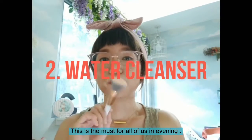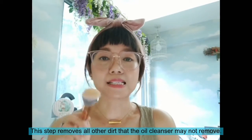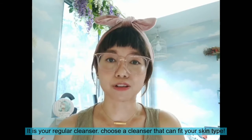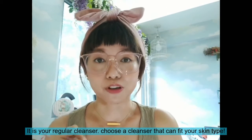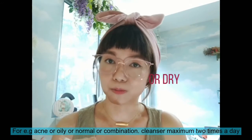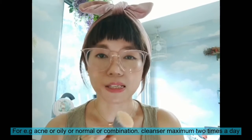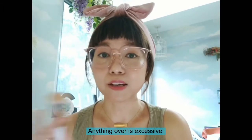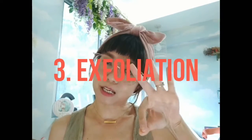Number 2. Regular water cleanser. This step removes all other dirt that the oil cleanser may not remove. It is your regular cleanser. Choose a cleanser that can fit your skin type, for example, acne, or oily, or normal, or combination. Use your cleanser maximum 2 times a day. Usually it's morning and the evening. Anything over is excessive.